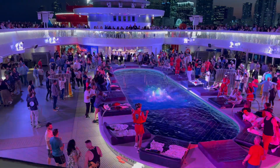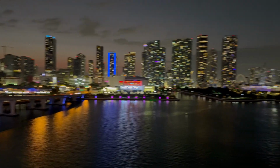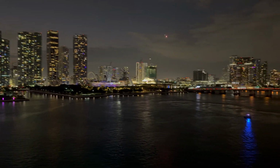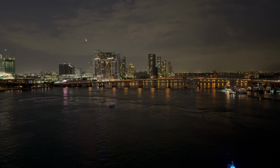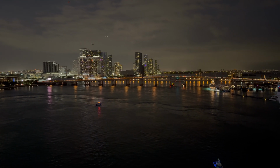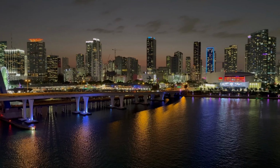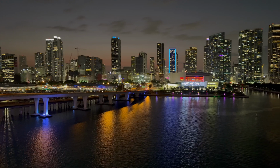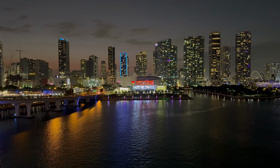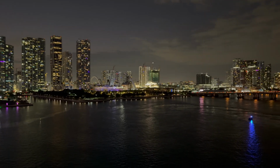So after dancing for a little bit and listening to the music, I wanted to see the Miami skyline at night. It's just a beautiful view from the ship and the port. And I love that Virgin Voyages leaves at a later time compared to other cruises, which you may normally leave at like 3 p.m. Their departure time is 6. So technically, if you are brave, you can fly in the day of the cruise. Obviously, compared with other cruise lines, it's definitely recommended to fly in the day before.